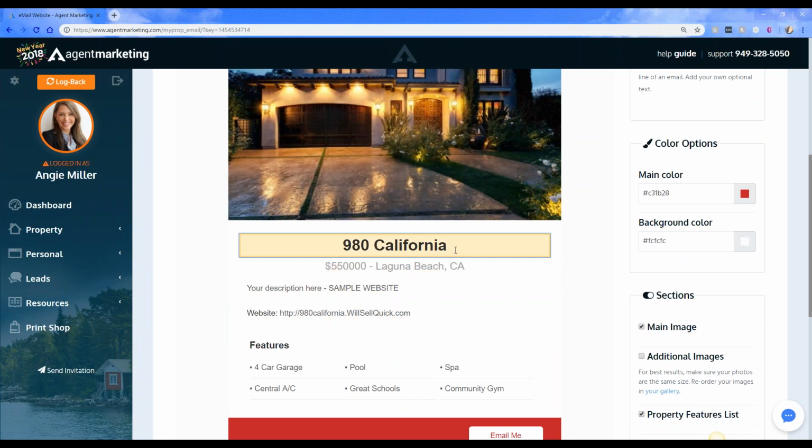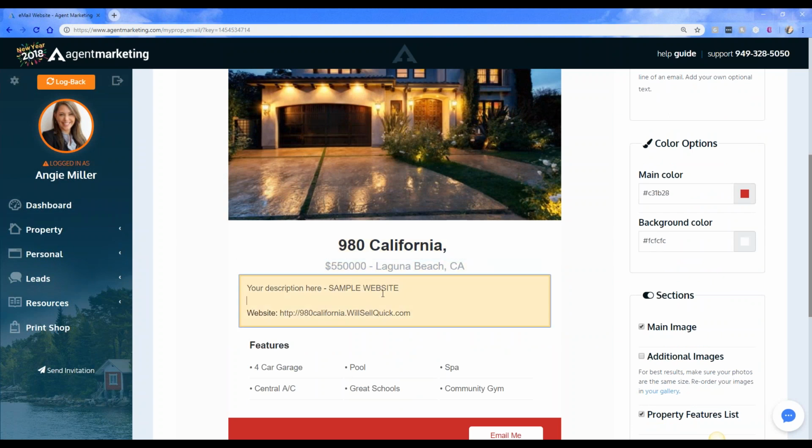If you need to change out the address here, I like to have the address, but if you wanted to add like Laguna Beach on here and then maybe just say priced at, you can rearrange the text here and have it be whatever you want. Same with the description. This is going to pull the description that you have created in the actual property website. So if you want to change the description up and have it be something a little bit different, you can definitely do that too.